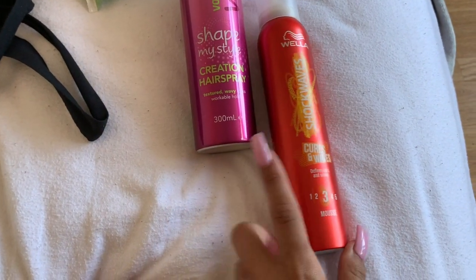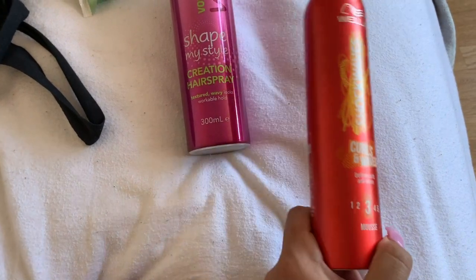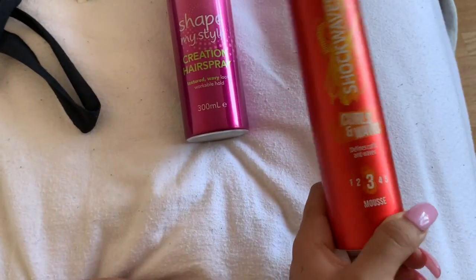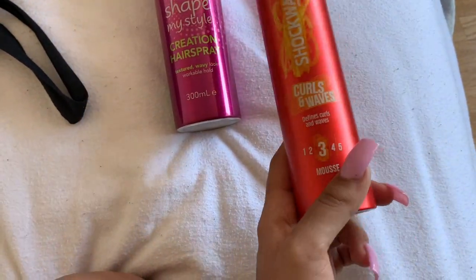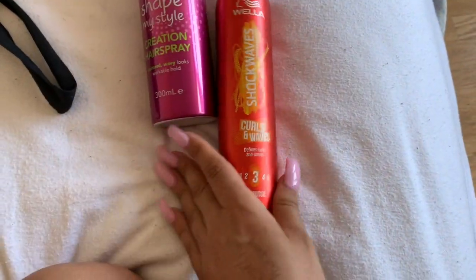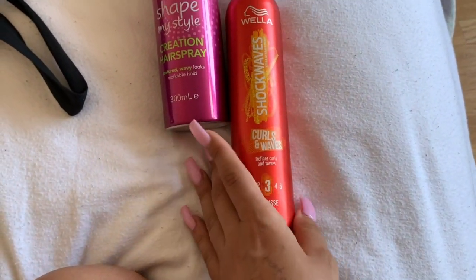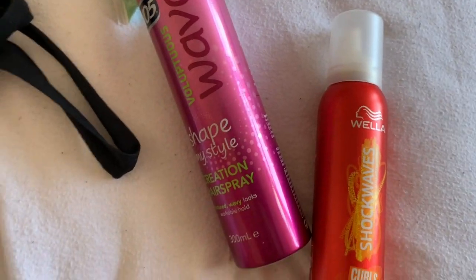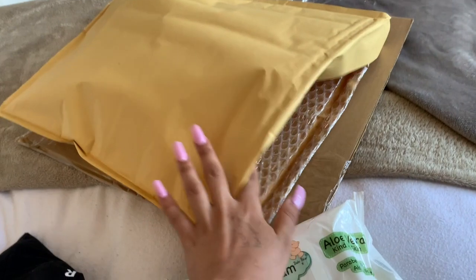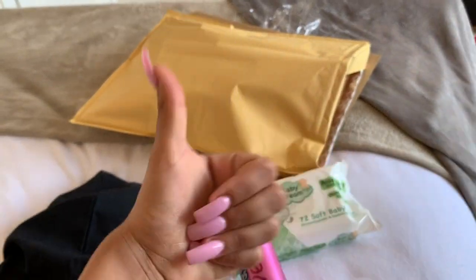and I haven't had mousse for a very long time, and it's so good for curly hair. If you have sort of curly hair, get out of the shower, put some of this in and blow dry your hair, and it'll literally transform your curls, which is nice. You have to wash your hair after, so it's a bit of a faff, but yeah, anyway, that's what I got from Savers. And from Wilko's, I literally just got some toilet roll, and then I got this to put in my bag. So cool.